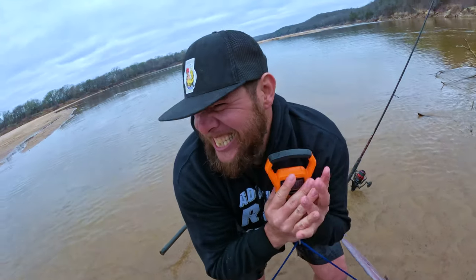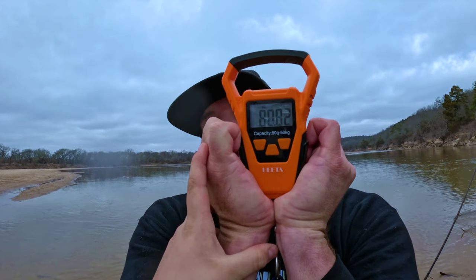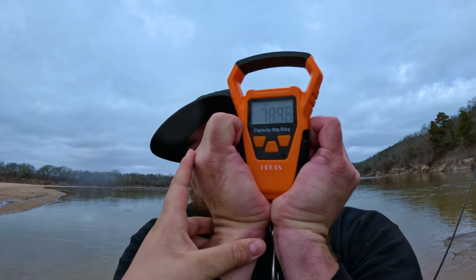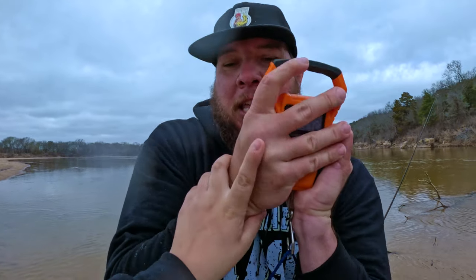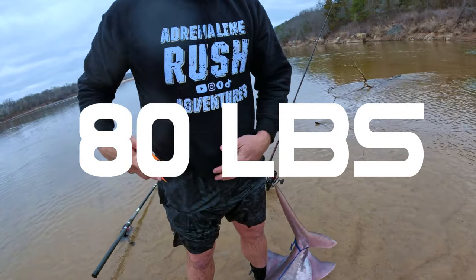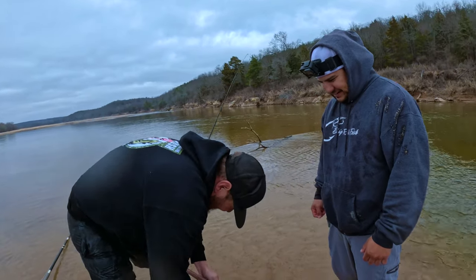Will it be 100? 80? Just 80? 79? 80? Oh, 80? My god. 81? 80 pounder. Dude, let's call it an 80 pounder. I can't imagine 80 pounds. Dude, that toad is crazy. How is that only 80 pounds?